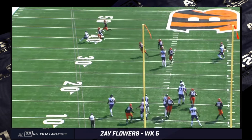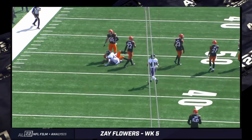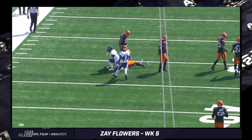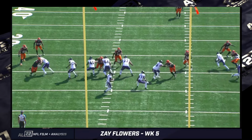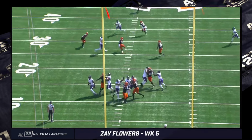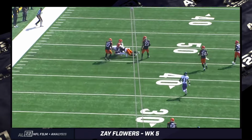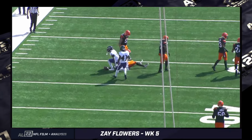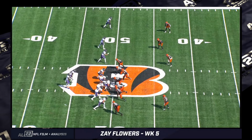It's not just the ability to change directions after the snap and make people miss, like a deep out, a double move, if you will, at times. This is just straight speed. This is just run away from you across the middle of the field. There will have to be real coverage considerations and decisions made by the Bengals the next time we meet. Otherwise, people like Zay Flowers are going to be open like this again.